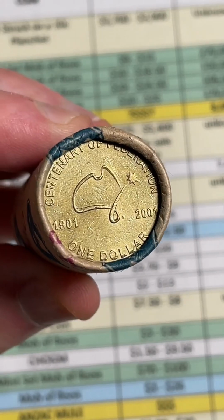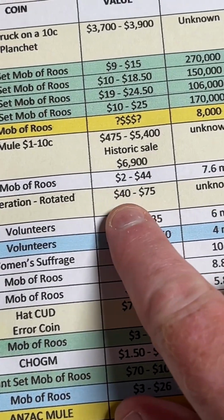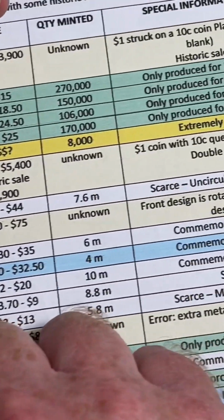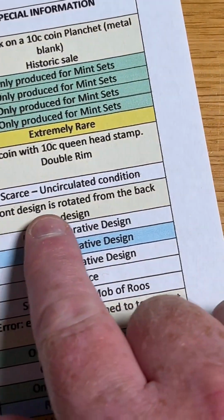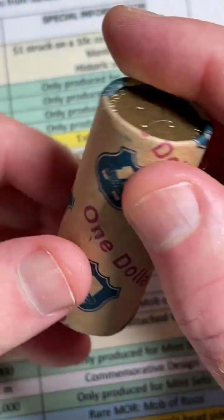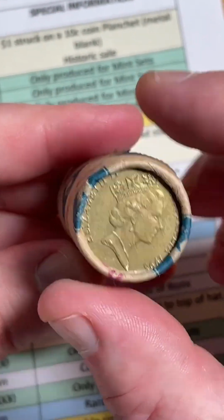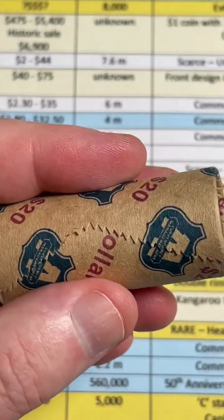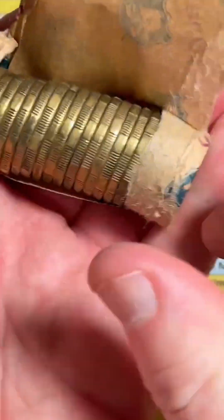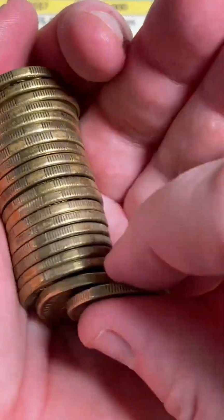Awesome. Well, I love searching these for rotations, and a price range on those, $40 to $75 on the 2001 $1 coin rotation. So the front design is rotated from the back design. So let's pop this coin out of this $1 roll and see if we're lucky, if I'm lucky, or you're lucky as well, be watching. We're all lucky. Let's see if it's a rotated Federation $1 coin.